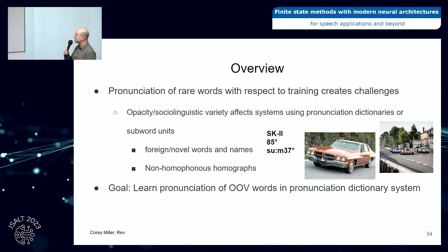There are two things that make pronunciation difficult. One is what I'm calling opaque orthographies or spellings, and those are ones like those listed, SK2 or 85 degrees, and whatever the third one is, where it's not necessarily easy for either a person or a computer to figure out the pronunciation. Often these are foreign words or novel words and names.